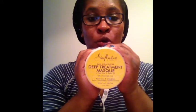Also, another staple product here is the Shea Moisture Raw Shea Butter Deep Treatment Mask. My hair loves this stuff. Sometimes I put oil on my hair and then apply this, or I'll just use it as it is. It has sea kelp, argan oil, and shea butter. The shea butter, of course, helps to moisturize your hair. The argan oil restores shine while helping promote hair elasticity. We want our hair to have good elasticity, so it helps to restore your elasticity. The sea kelp seals and smooths your hair cuticles.